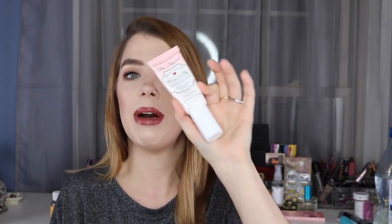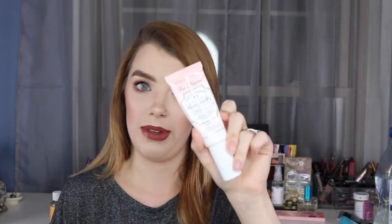I love this stuff, and I will be using it for a very long time, and I recommend it to anybody. Dry skin, oily skin. I have oily combination, and it doesn't mess me up at all. I love it. My next favorite is a concealer.